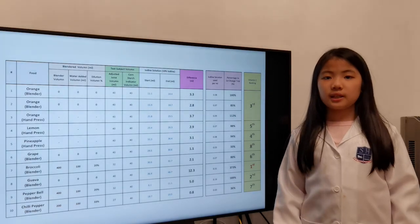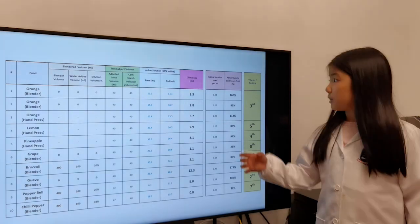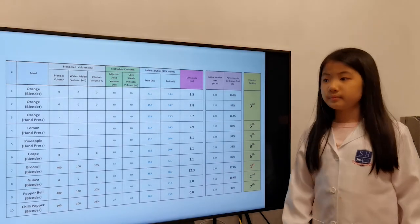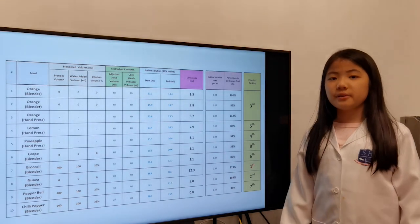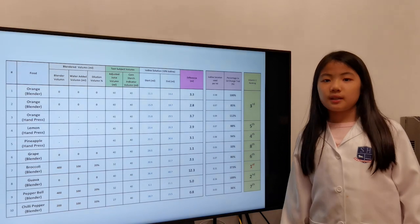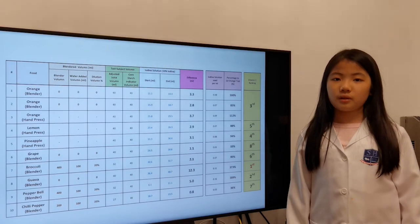But it was actually last place, and it was 1/3 of what orange had. And I also thought that guava would come in 6th place, but it was actually 1st place, and it had 4 times the amount of vitamin C than orange.